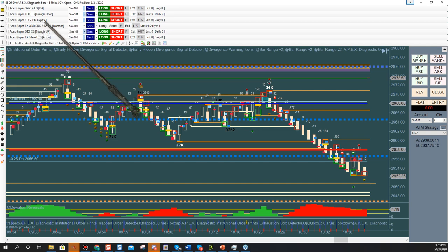Okay, and then whenever it sees a sniper third bar swing, it'll plot a triangle. It'll plot a dot if it sees a setup four. It'll plot a diamond if it sees a TX. It'll plot a triangle up for DTX. And it'll plot an arrow if it sees a filtered TX.